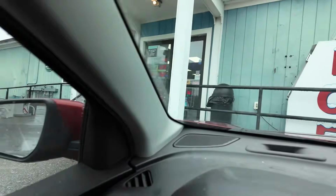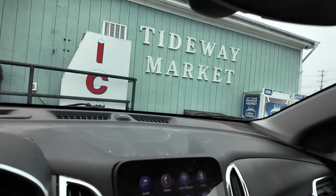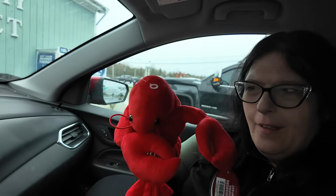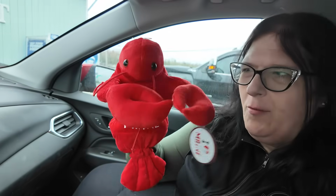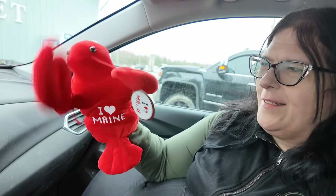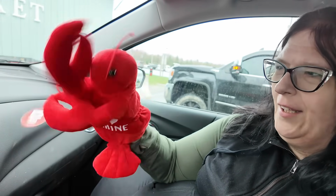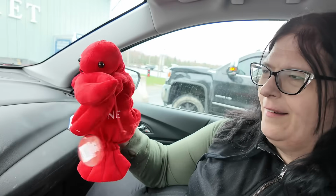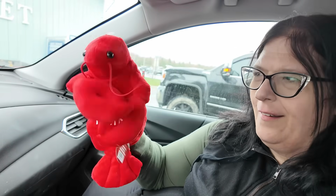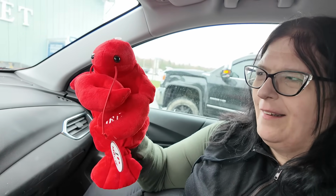Stopped off here at the Tideway Market. Jen needed to run in and get a few things. Did you get what you needed, Jen? I did. I got a puppet. His name is Wilbur in honor of Fiberglass Wilbur, and he's adorable. What's it say on him? I love Maine. Why does he love Maine so much? I live here. You live here? In the water? On your plate. Do you like to be eaten? Yes.